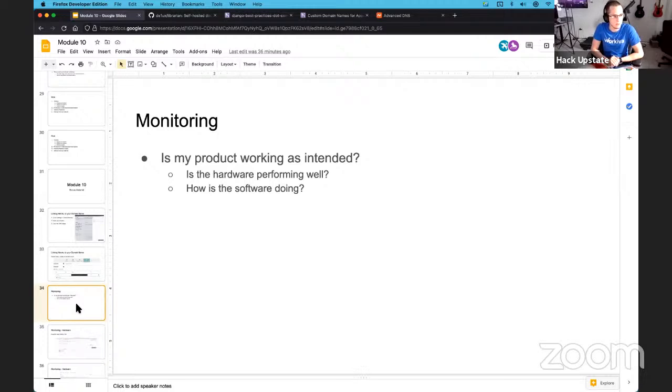What about if your server has a memory leak and just continually accumulates and eats up RAM and continues to crash? How would you know about that? Yeah, exactly. We need an alert system. Right now, we're kind of flying blind.